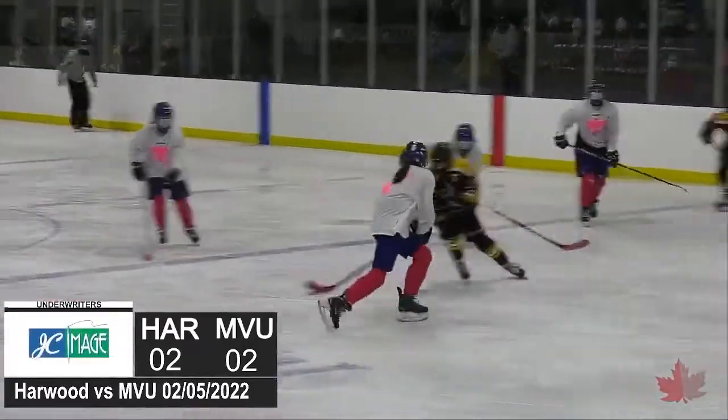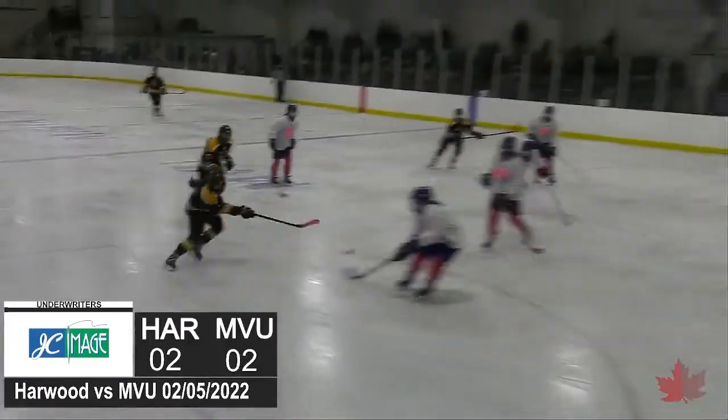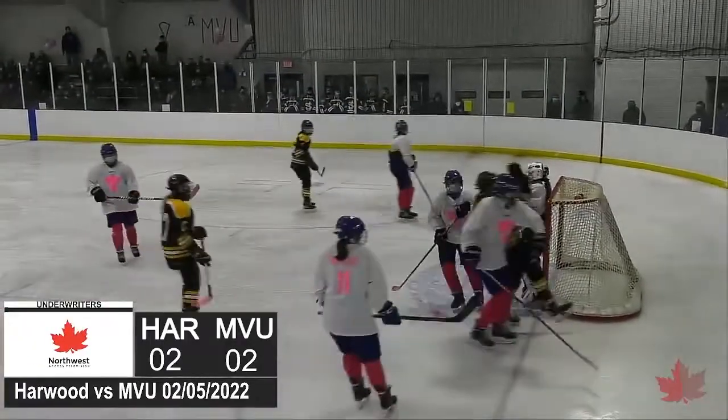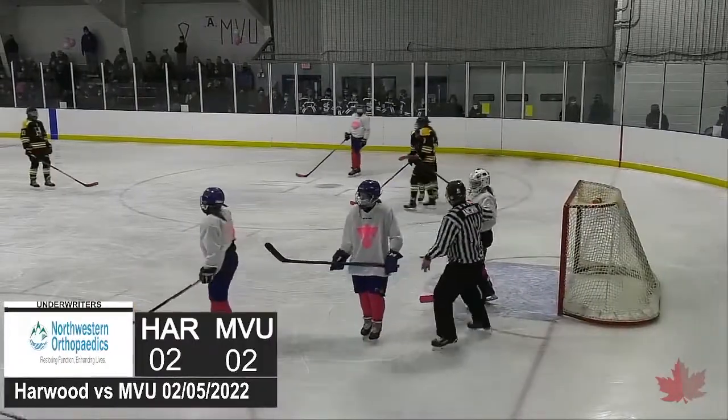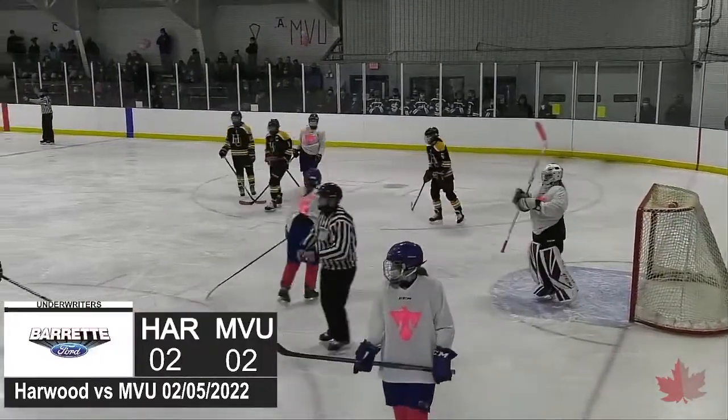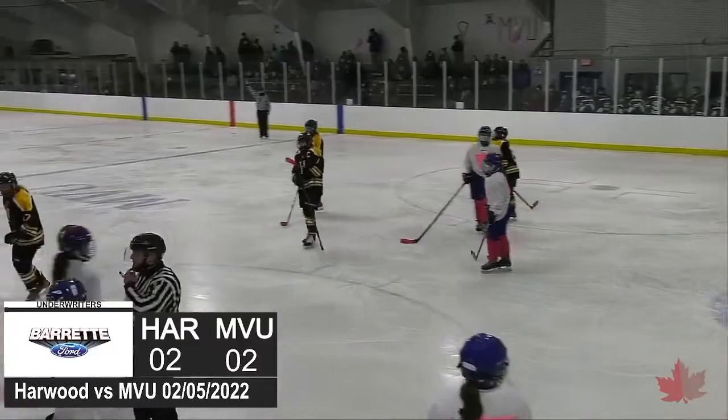Here comes Katanash. Thompson has it at the blue line. Makes a move. She's going to let one go. And Carissa LeClaire snags that one out of the air. 4:47 left, third period. We are still tied at two.